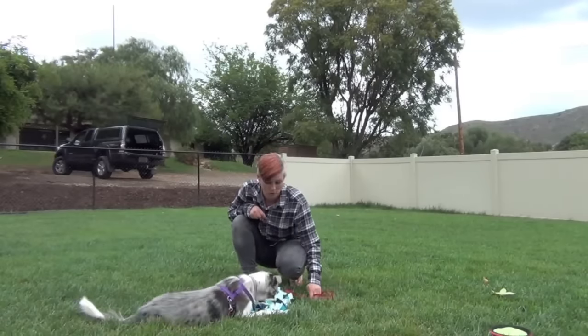Crates and leashes are also great for managing behavior. For example, introducing dogs together where you're practicing working on dogs settling near each other and the leash is there for safety in case one dog were to get up and overwhelm the other dog.